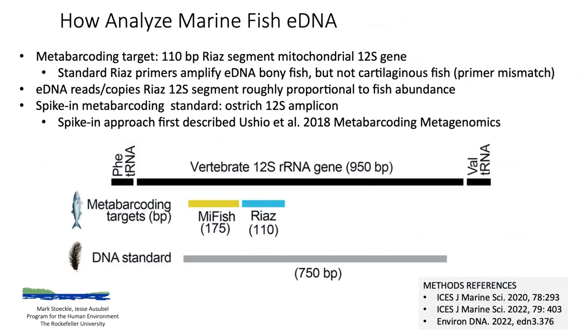How we analyze marine fish eDNA. All analyses were done with metabarcoding, using primers that amplify the 110 base pair RIAS segment of the vertebrate mitochondrial 12S gene. RIAS primers amplify eDNA of bony fish, but not cartilaginous fish due to a primer mismatch. So all the data I will show are for bony fish.